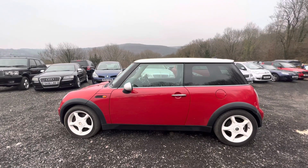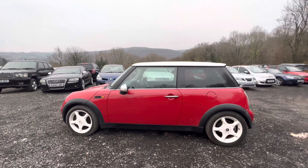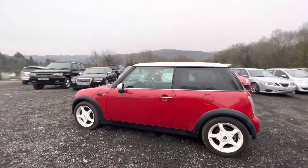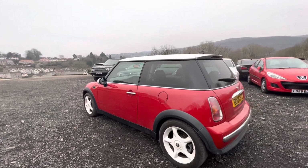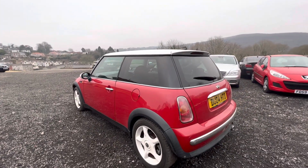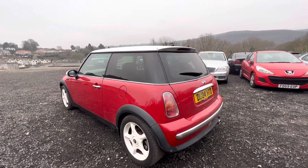You just don't see too many Coopers in automatic, and even less that have done under 100,000 miles. So with 80,000 miles on it, this car is 18 years old this year. So you can see that that's a very, very low mileage for the age of the car. It's done less than 5,000 miles a year.